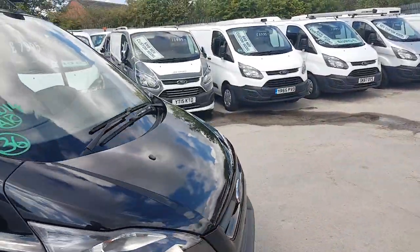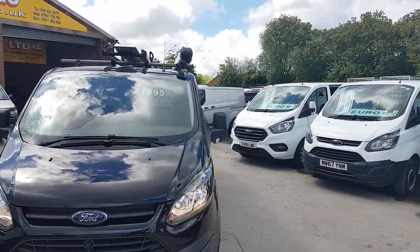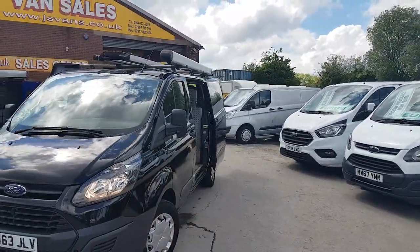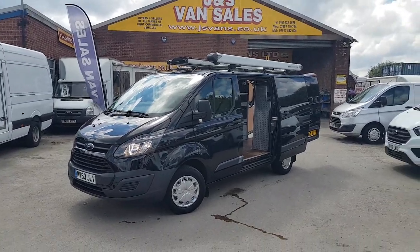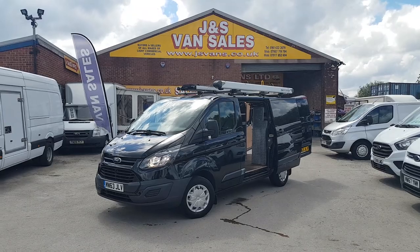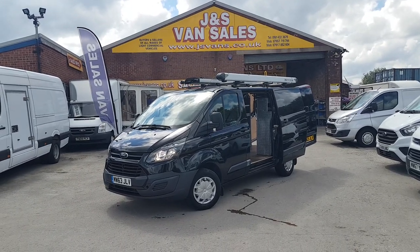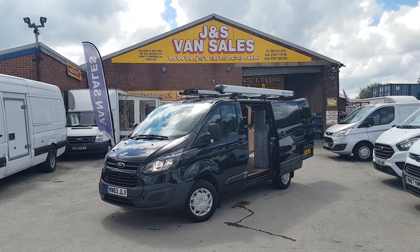Choice in stock, we have three identical, very similar mileages, same price. And we've also got the medium roof in black, low mileage. All on our website, lots more Custom vans, new vans, long, shorts, mediums, high roofs. We've got over 100 vehicles on the forecourt at the moment.